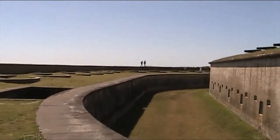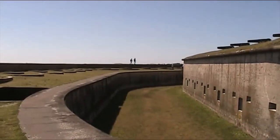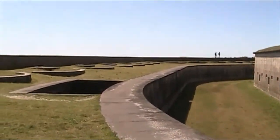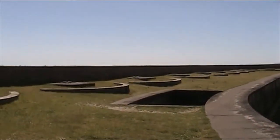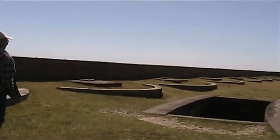Was there mud on the outside of this wall? I think there was mud. It says there was. Really? They called it a ditch in the museum. They never said that it had water in it. I imagine this was just the exterior wall, so if it gets hit by cannon or mortar or whatever, it doesn't damage.